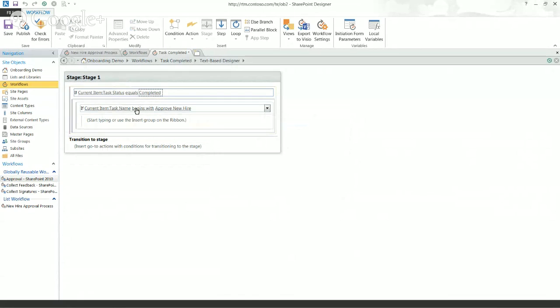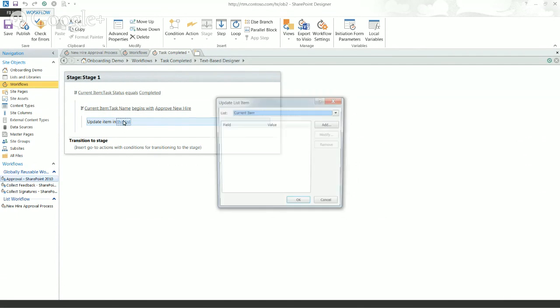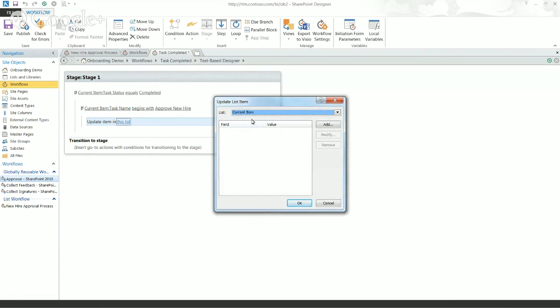So if it begins with approve new hire, now I want to set a field in another list, so I'm going to use the action called update item. If you're setting a field in the current list, you can do set field value, but if you're setting a value in another list, you do update item. I see people for some reason using update item a lot for the current list, and that's not necessary. That's just set field value.